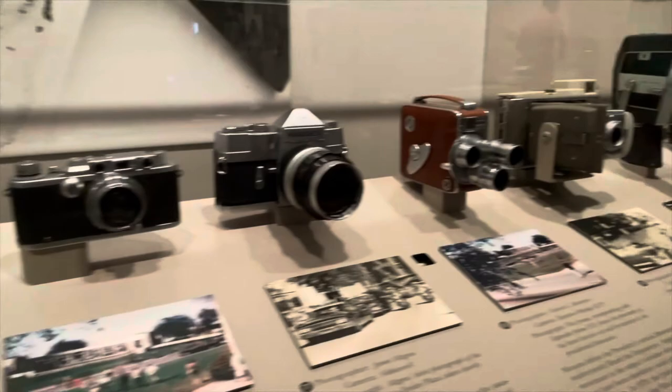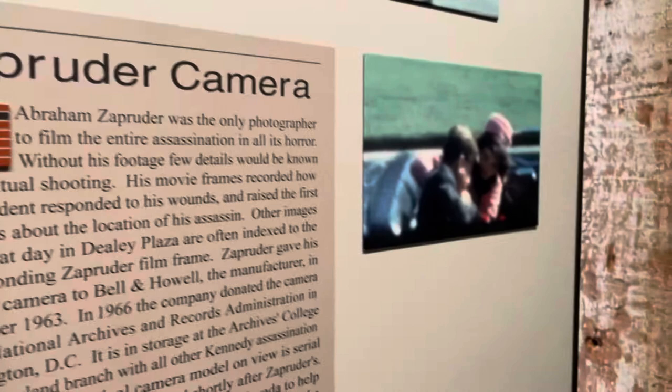This is the actual camera from the famous video that it happened.